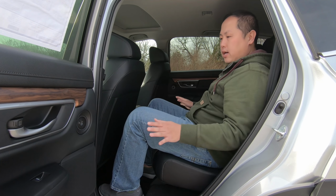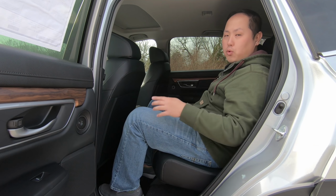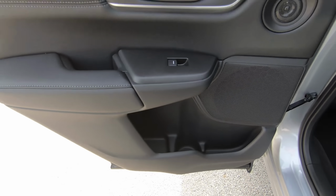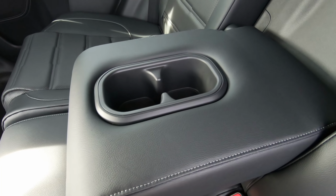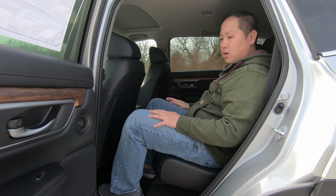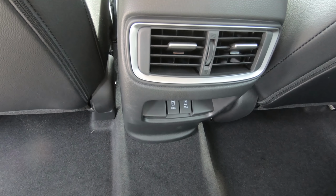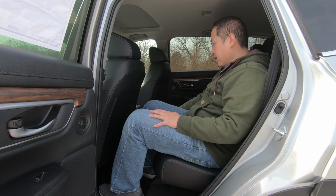Now, besides space, you get a whole lot of other things back here. You get a lot of cup holders, which is important for families. So you get one in the doors, right? And you also get a lot of cubby holes. And then you get an additional set in the armrest in the middle. Now, besides those, you do get a couple of climate vents over here, which is nice, and a couple USB charging ports right down there, right?